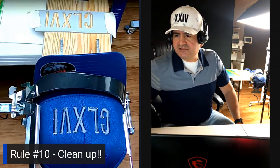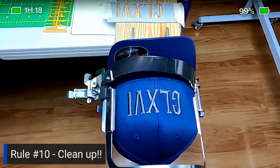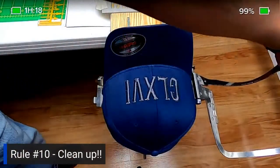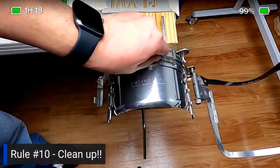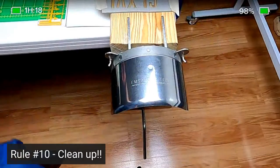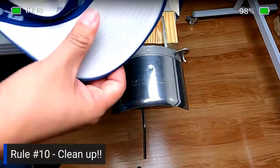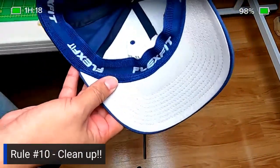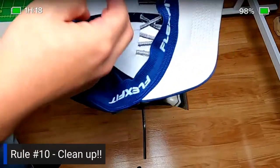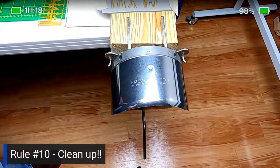Let's clean up this hat right here. Well, let me first see how it came out, because I really haven't seen how it came out. Let me see if I can get you a good angle right here. Okay, so one piece of tearaway. It's a structured hat. Flex it. All right, now let me show you.